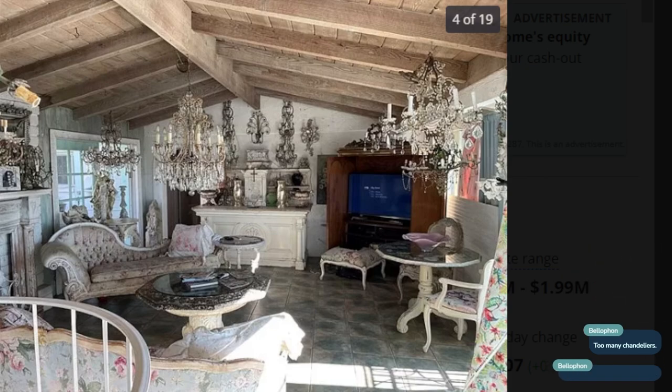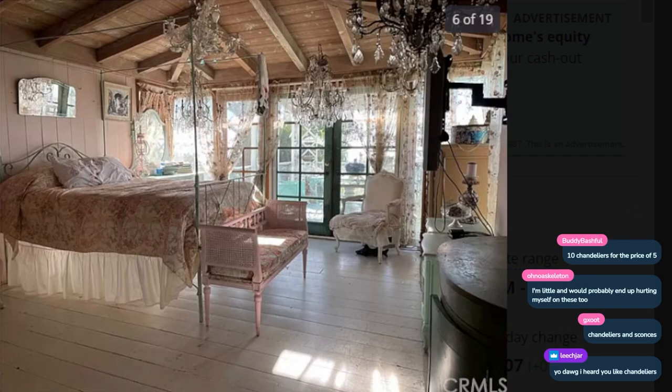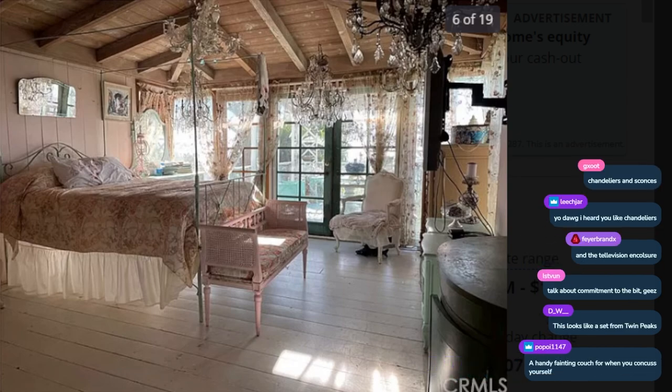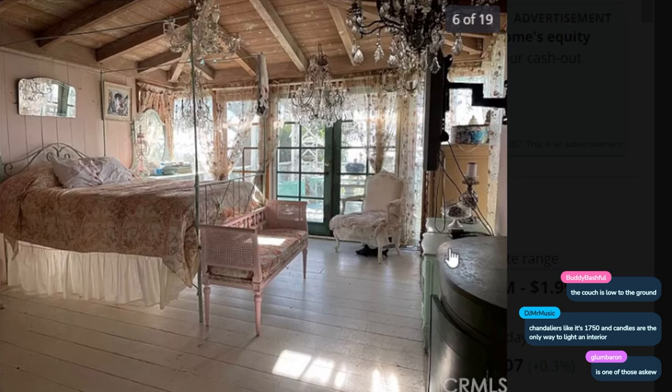You're gonna be breaking something. Is that a bowl? Who knows? 10 chandeliers for the price of 5. Spiral staircase. We got another one, y'all. Chandeliers in the bedroom. Gotta have them in the bedroom. This flimsy ass bed frame. Look at this. Look at this. That already squeaks so much. If you just move like an inch on there, it's gonna wake up the whole damn neighborhood.